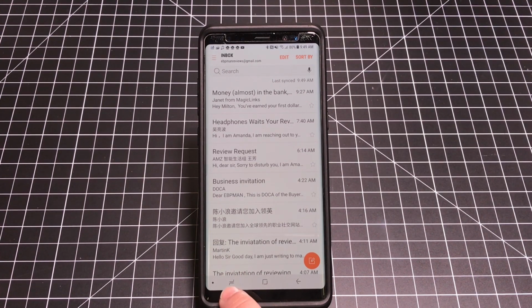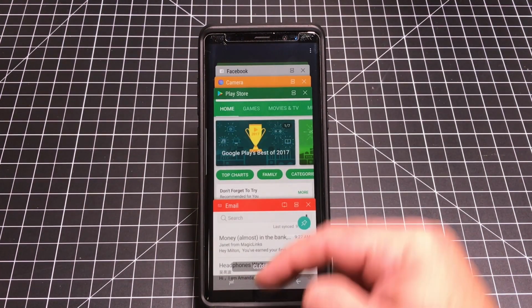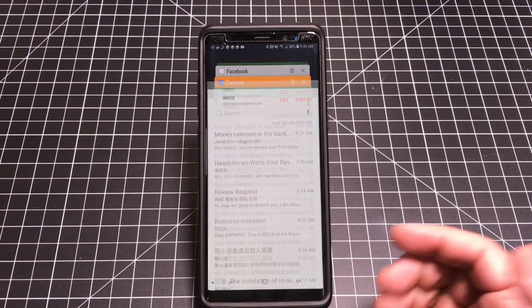All you have to do is, you see this little button right here? Well, we traditionally do this thing, right? And then you switch through. And that's an efficient way to do it.